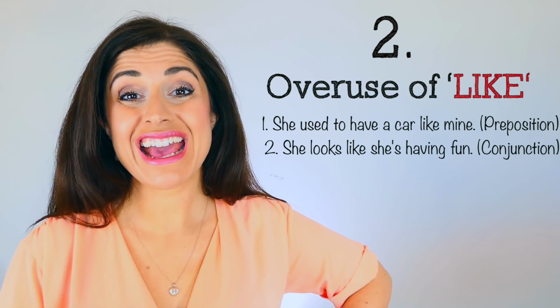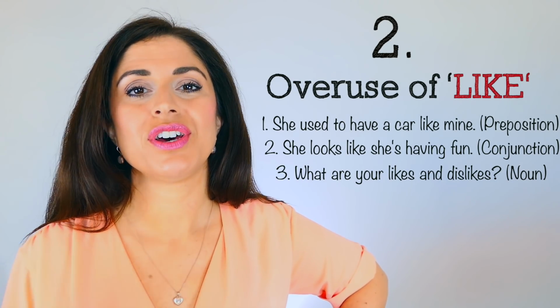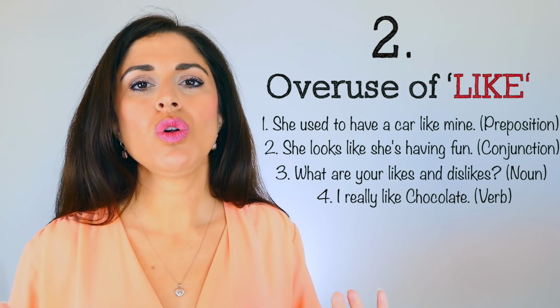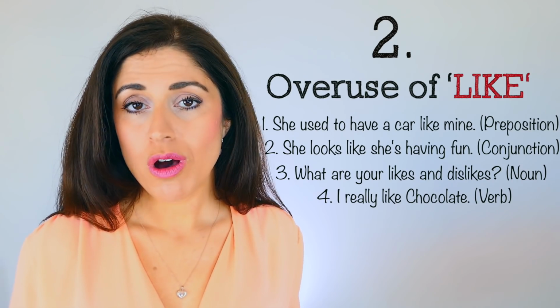Number 3, as a noun: What are your likes and dislikes? Number 4, as a verb: I really like chocolate. Perfectly acceptable. All those 4 ways of using like are fine and of course very common.